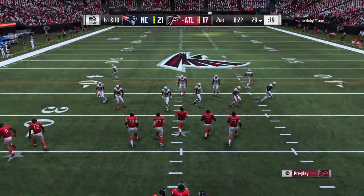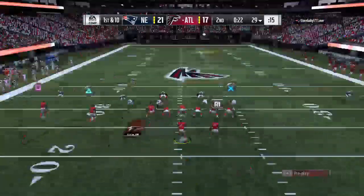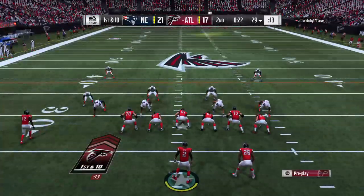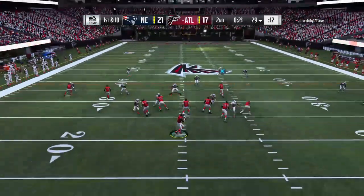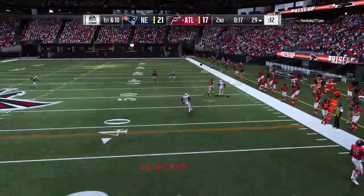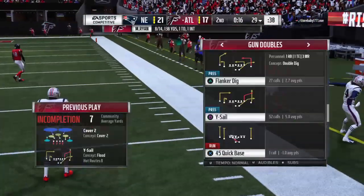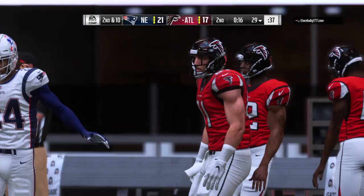The fourth down run successful. Now they look to pay it off on first down. Throwing now, Ryan on first down. Flush to his right. And that is incomplete. 16 seconds now on the clock.